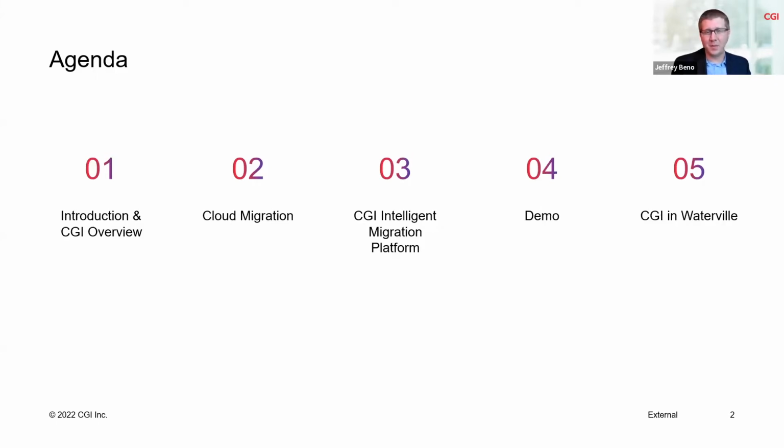And then I do have a little demo prepared for the team today, not necessarily going in depth on our tool set, but really to show how we can leverage high performance scalability and show you in real time scaling up servers to be able to quickly transform data as we move it through our platform. And then finally touch on a little bit about some of the impacts that we have with our work in Waterville.